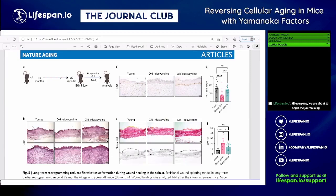So they do this. So this is a Ki67, I believe it's a proliferative marker. And these are some immunohistochemistry of tissue cross sections of the skin, young, old doxycycline, and old plus doxycycline. And they measure the amount of these cells that have this proliferative marker, which I'm assuming are these brown spots, per micron. And they note that basically you have more of them, and it's significant between young and plus doxycycline versus minus doxycycline and plus doxycycline, right? So, it's an improvement that shifts it towards the young state.